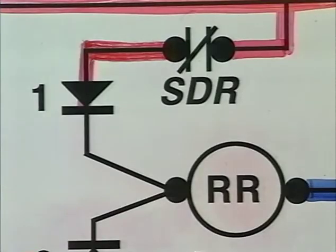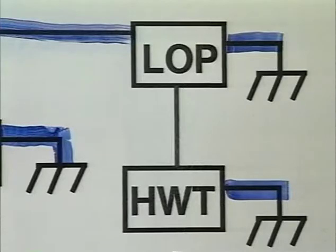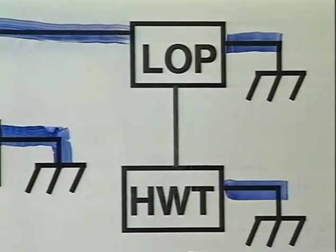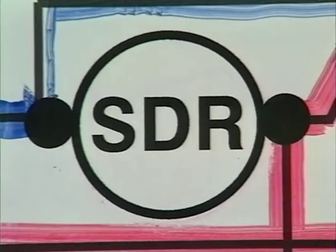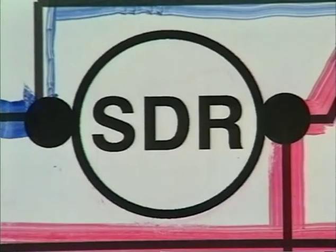Or maybe diode number one is shorted open and the run relay can't be energized. A faulty low oil pressure switch or high water temperature switch is stuck closed. Or perhaps the shutdown relay is faulty. If that's the case, replace the relay.